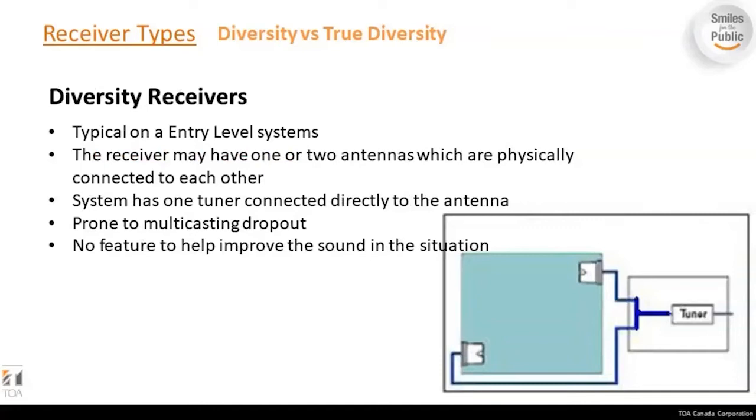So with receivers, there are different methods for how they will pick up the signal that the microphone is transmitting to it. A diversity receiver is an entry-level system. The receiver may have one or two antennas which are physically connected to each other. The system has one tuner connected directly to the antenna. They're prone to multicasting dropout. Just so you know, multicasting is the transmission of audio over wireless or a signal, and there is no feature to help improve the sound of the situation. So the purpose of two antennas on this tuner would just be to give a bit better pickup pattern, but you're not getting much advantage out of it because both antennas are feeding the one tuner.